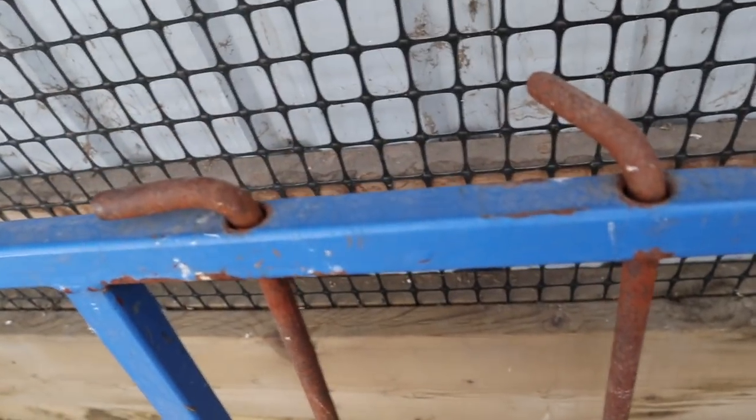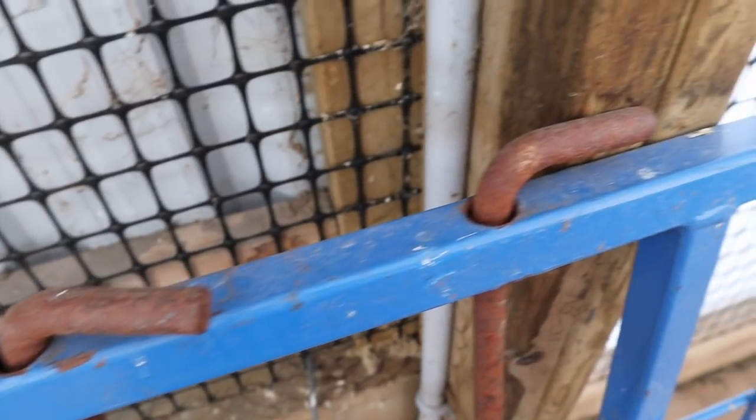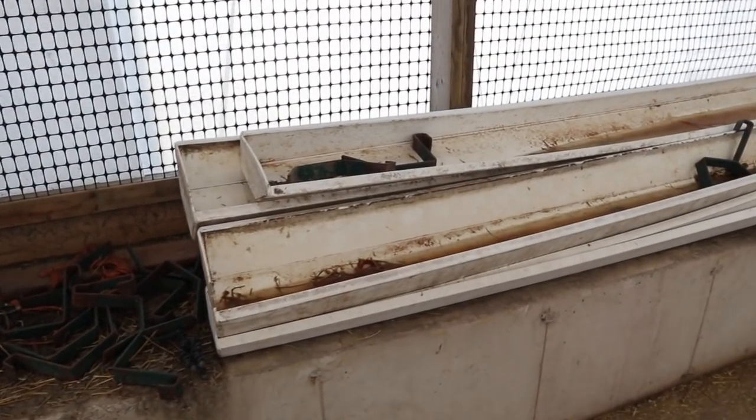Those little bars kind of turn, and it's just smoother entering and exiting that area. But the ewes can't fit in that area. I have some white hanging feeders. I hang them off the gates.